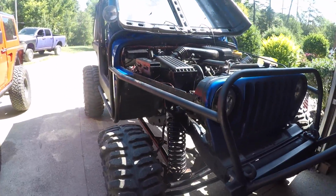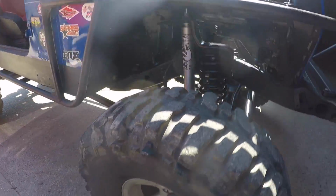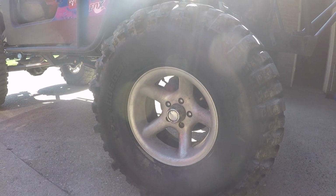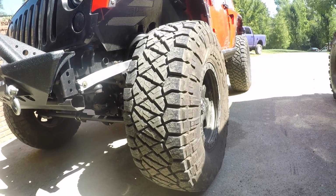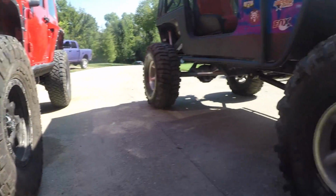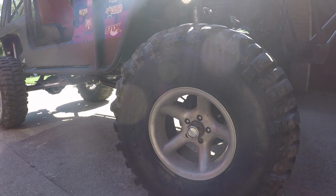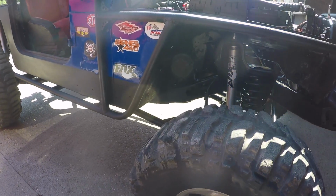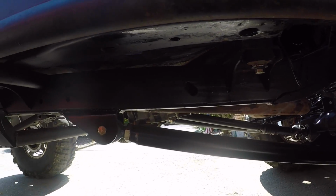I kind of like this cage in the front. We are running the 15-inch, 37-inch Super Swampers on it, and I really wish the lug pattern was the same as on the newer JKs, because I do have a set of wheels that would have fit, but we might get adapter plates or just get new wheels just so that we could cruise it down the road if we want to. This thing does clean up pretty well.